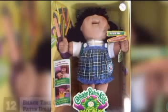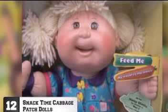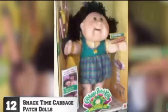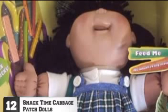Number 12. Snack Time Cabbage Patch Kids. In the 1980s, Cabbage Patch Kids were all the rage, and nearly every girl had one. These particular dolls came with plastic food you could feed into their mouths. But the dolls had an appetite for children's fingers and hair too. And without an off switch, there were reports of kids who had their fingers caught in the doll's mouth. Parents were shocked that the company would make such a product.